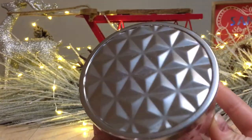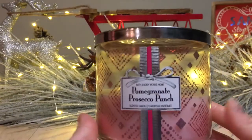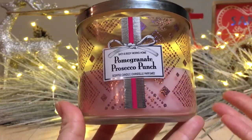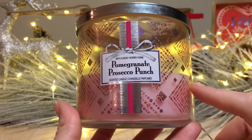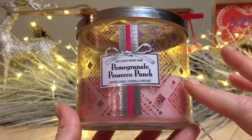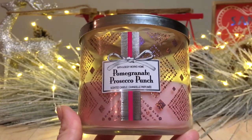So it came with this lid here. It was kind of like their new, it wasn't necessarily titled a New Year's themed candle selection that came out like this. And I have another one with similar packaging, the champagne toast and things like that. But technically it's more the New Year's type, not necessarily Christmas.